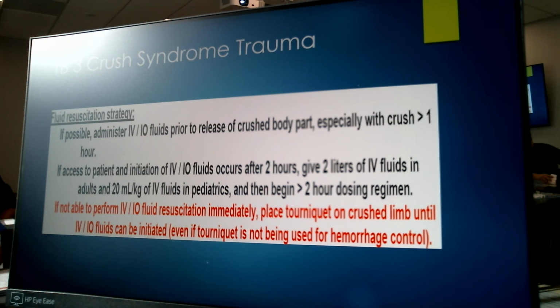We want to make sure that IV fluids are started prior to release of the crushed body part, especially if they've been crushed greater than 1 hour. Making sure that if it is greater than 2 hours, that we're giving that 2 liters of fluids, or 20 mLs per kilogram for peds, and then starting the greater than 2 hour dosing regimen.